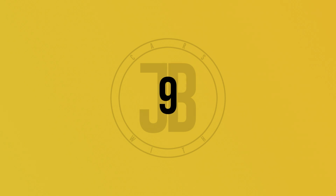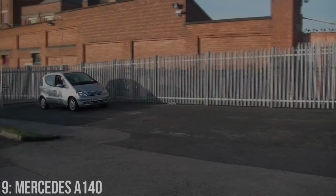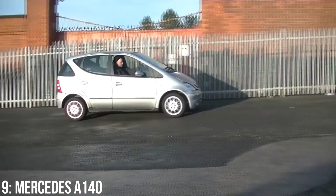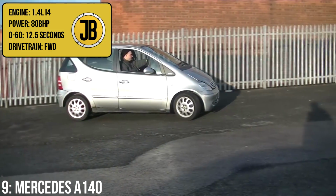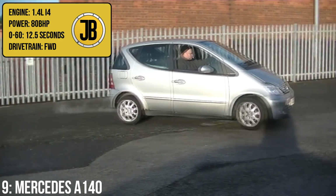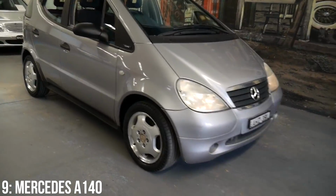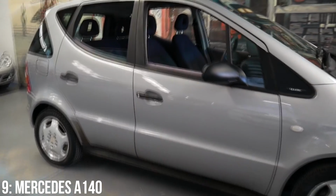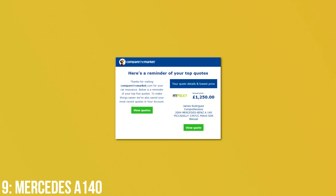In 9th we have the first generation W168 Mercedes-Benz A140, maybe not a usual first car, but surprisingly cheap on insurance I've found. The car has a 1.4 litre inline-4 putting out 80 brake horsepower and managing 0 to 60 in 12.5 seconds. It's quoted as doing 39 miles per gallon and has an annual road tax of £235, quite expensive. I was able to get an insurance quote on one at £1,250 though for a 17-year-old.